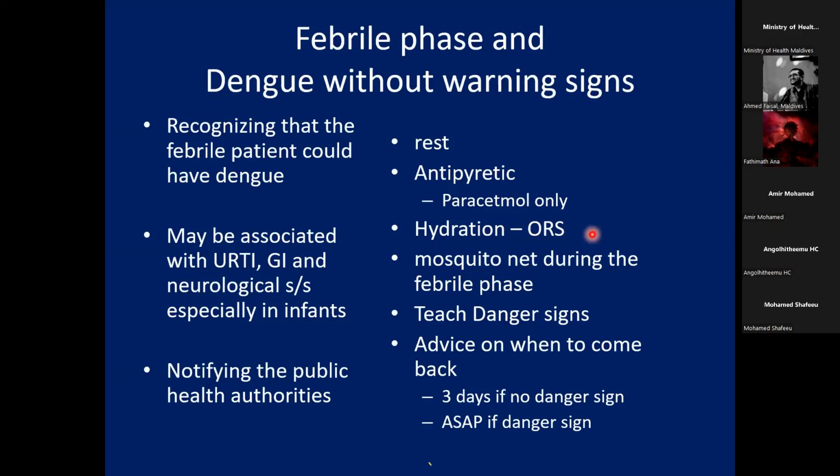And hydration: ORS is very good, but they can use any other fluids. They can use coconut water, any juice, or water, but not so much plain water. It's better to use something salty or at least ORS, because sometimes electrolyte abnormalities can happen if there's a lot of plain water. If they start vomiting, ask them not to take red colored drinks like watermelon, or chocolate colored ones like Milo, because once they vomit, you don't know whether there's blood in it.